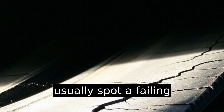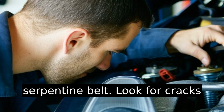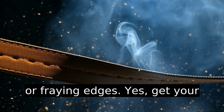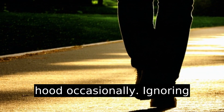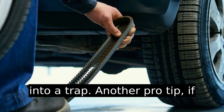You can usually spot a failing serpentine belt. Look for cracks or fraying edges. Get your hands a little dirty under the hood occasionally. Ignoring those warning signs is the equivalent of willingly walking into a trap.